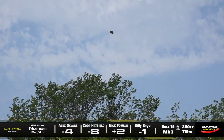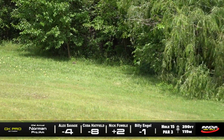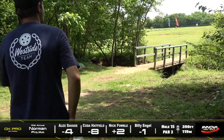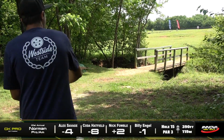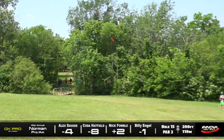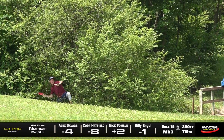Man, these guys are making this over-the-top shot look easy. Yeah, that gap is so small. It is very small, and there's so much in the way. There's so much danger, because if you clip that tree, your 2 is like 60 feet in front of the tee pad. Even if you do clear it, you still got to make sure you get enough turn on it so you're not in the woods on the left like Billy almost was.